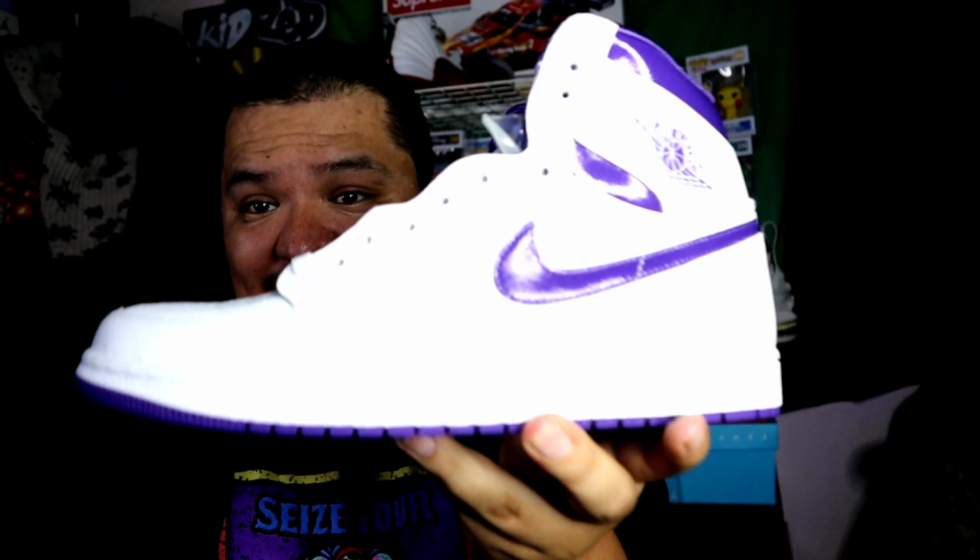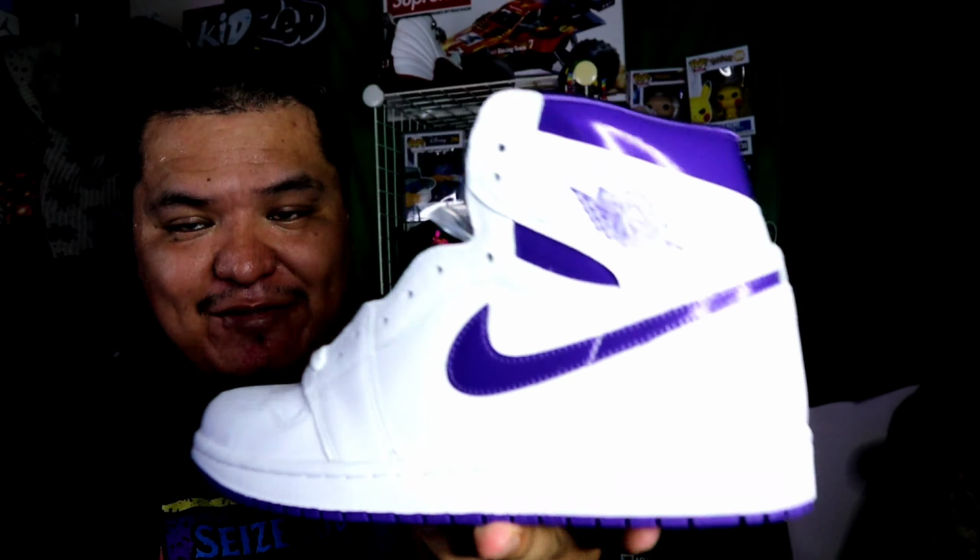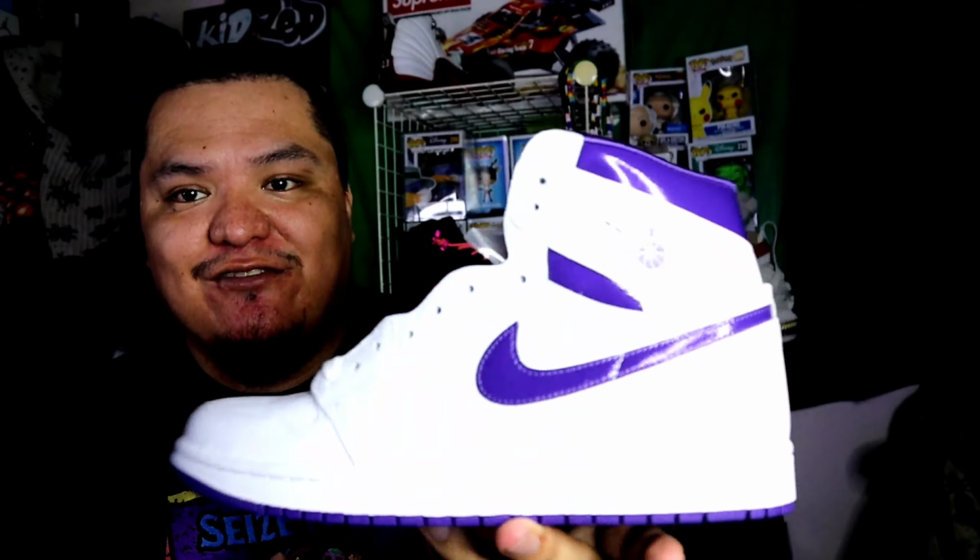But man, these things, beautiful. I love them. I give it a 10 out of 10, 20, man. This is the first time I ever felt like I need a second pair. I even posted on my Snapchat. I haven't posted on my IG yet, but I most likely will, man, because these things, I'm going to beat the shit out of them, man.